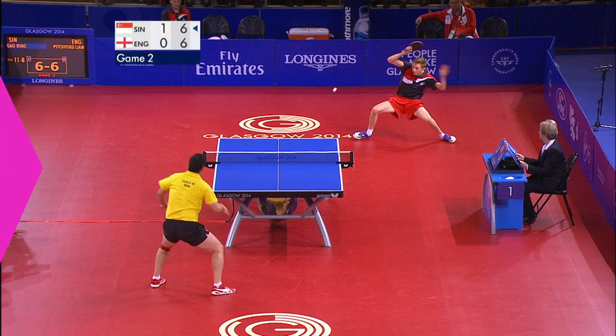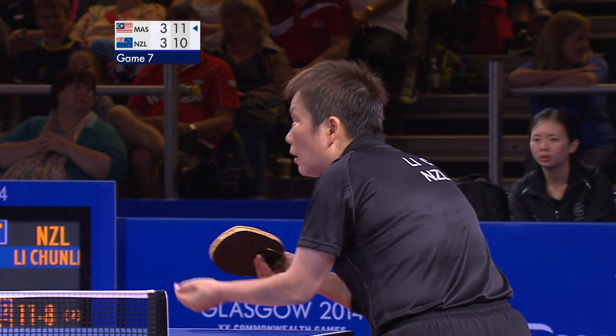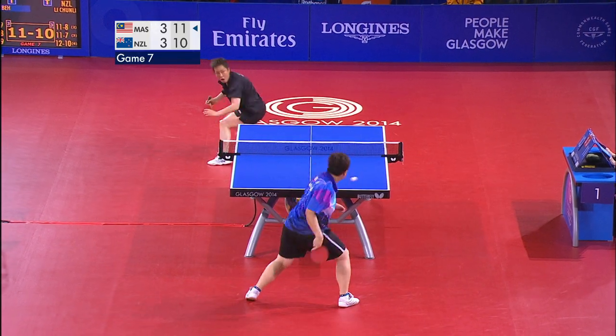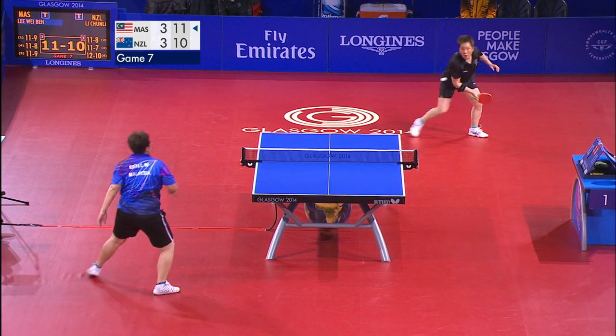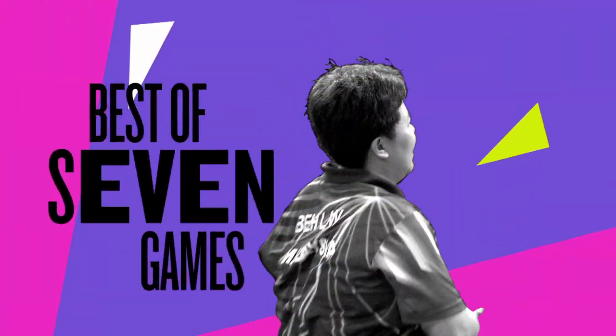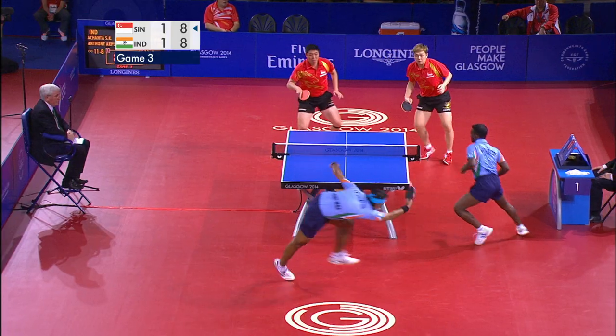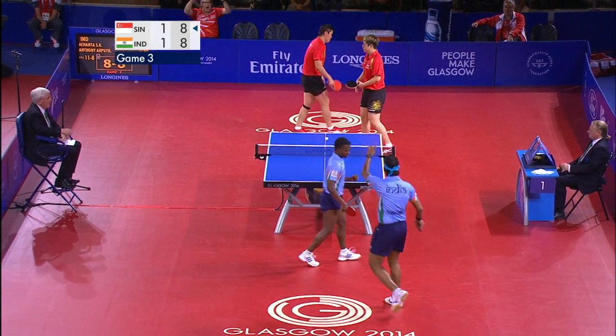In singles, the top 16 ranked players proceed directly to the 32-place main draw. The remaining athletes compete in a round-robin format for the right to advance to the main draw, which is a straight knockout format, and all matches are the best of seven games. The doubles event is a straight knockout competition where all matches are best of five games.